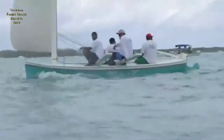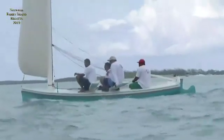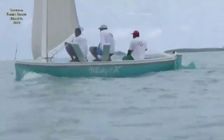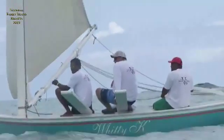And so the question, and it's a question that's been asked and a conversation that's been talked about, is it the boat? Is it the captain? Is it the crew? Or is it a combination of all of those factors? Dwight, that's a good question, and I've studied this over the past 3-4 regattas.